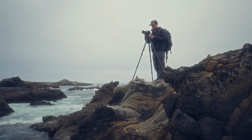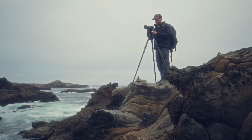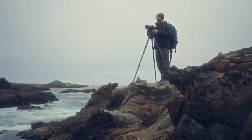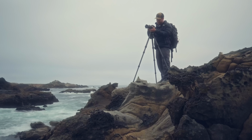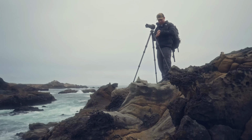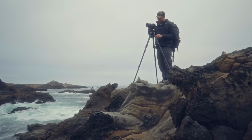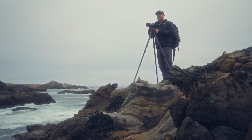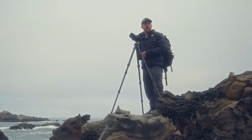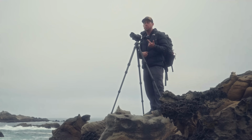What a day of photography it's been. I'm going to keep taking a few pictures, but I gotta say, I am getting to the point of being almost burnt out of taking pictures. I've been taking pictures now for, what is it? All day pretty much, since I woke up till now. I need some food, a beer.